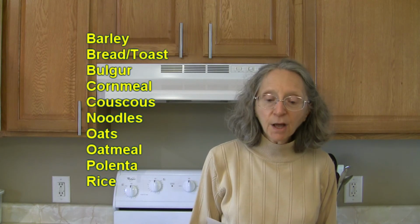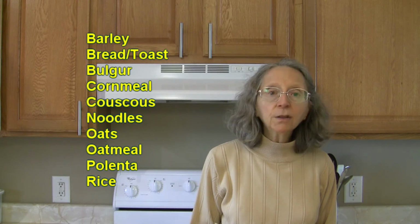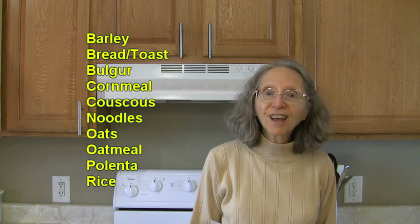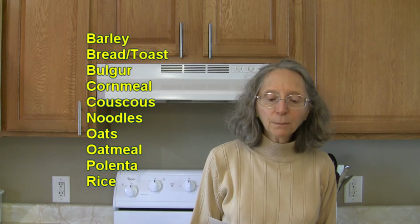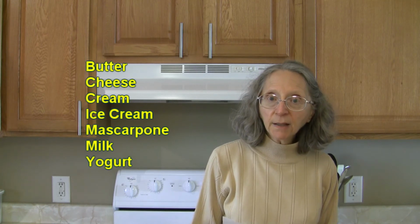In the way of grains and grain products, there is barley, bread, including toast, bulgur, cornmeal, couscous, noodles, oats, oatmeal, polenta, and rice. In the way of dairy and non-dairy foods, there's butter, cheese, especially blue cheese, cream cheese, goat cheese, ricotta, and romano, cream, ice cream, mascarpone, milk, and that could be dairy or non-dairy, and yogurt.